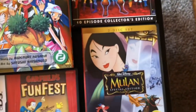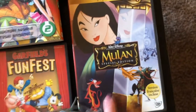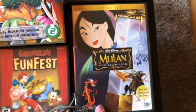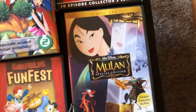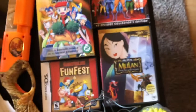And then I also collect Disney movies. For some reason I didn't have Mulan in my Disney collection, so I decided to pick it up. The discs are in mint condition. It's a really good copy. I thought I better pick that up because you usually don't see Mulan anywhere in the thrift stores.